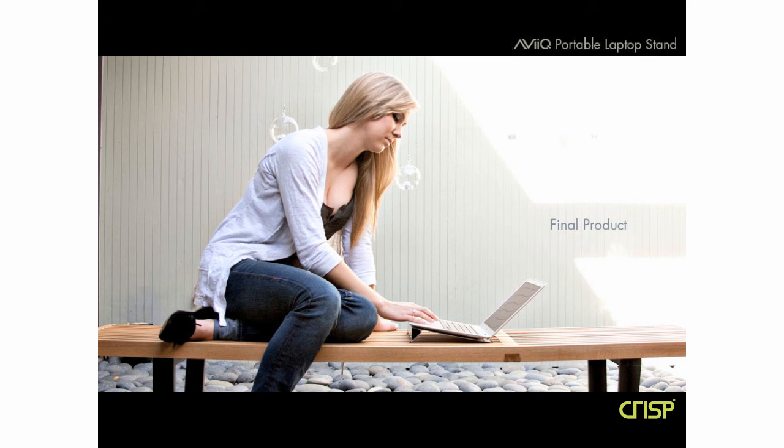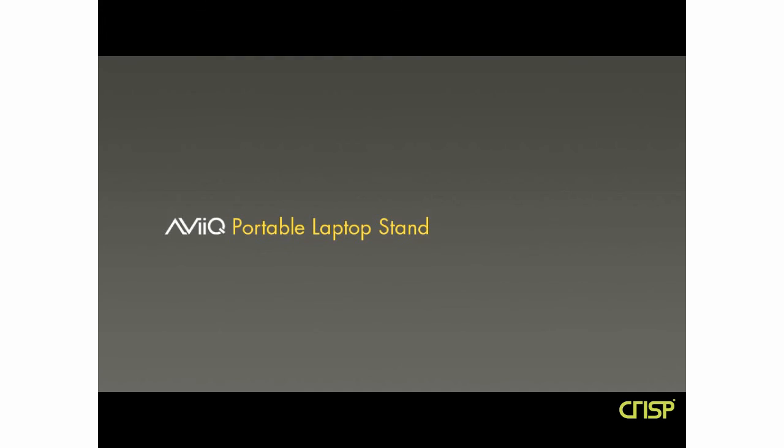In use, you can actually use it reversed, so that if you are sitting in a plane with your computer, you would use it where the lifting triangle would be at the back, or the opposite, if you are sitting above it, in this use position, you would use it in this way. And that is the story of the AViiQ portable laptop stand.